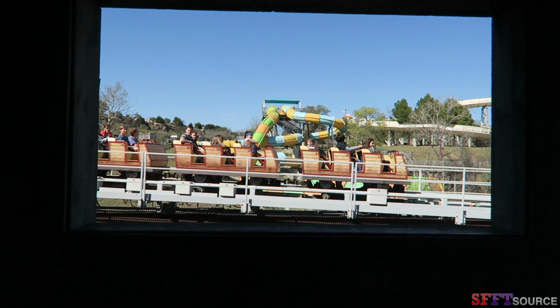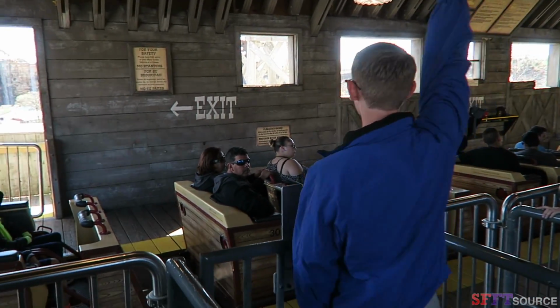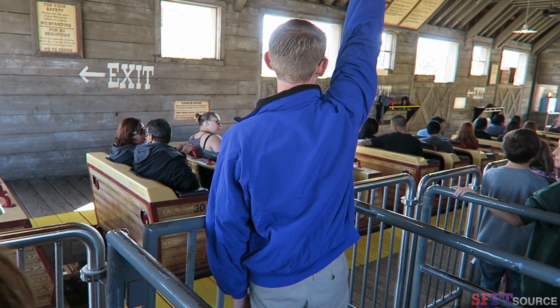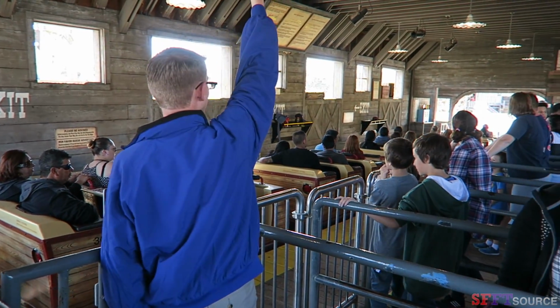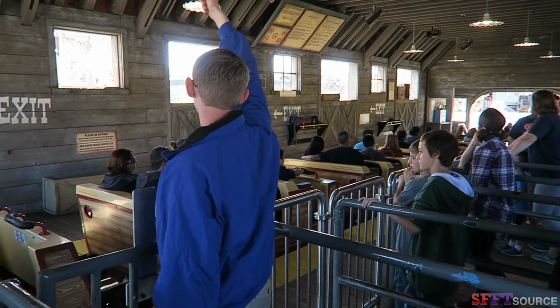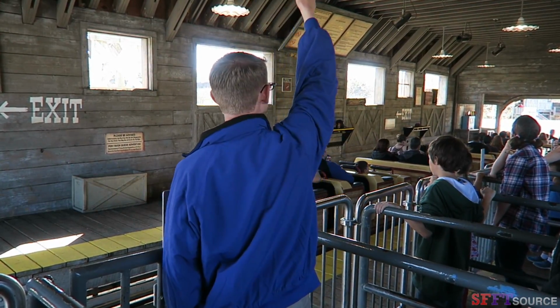We're about to ride the Roadrunner Express. There's the train we're getting on. And now this one's leaving. Dispatching train! Sit back, relax, and enjoy your time here on the Roadrunner Express!